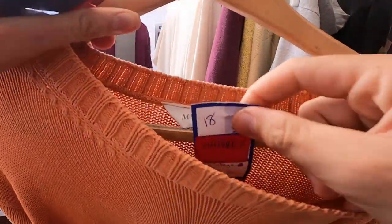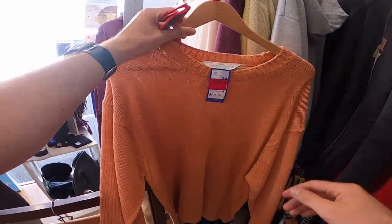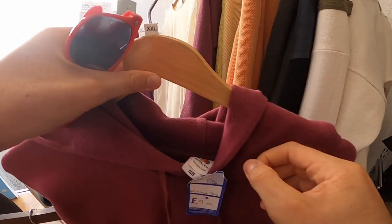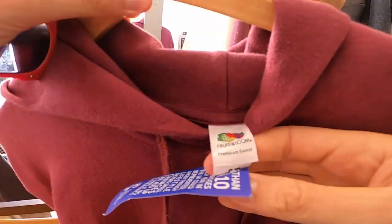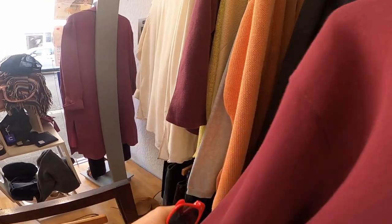Oh, again, case in point. Look, Marks and Spencer St. Michael. It is in every charity shop. And they think it's something special. It isn't. They want £7.50 for it. And I think it's shrunk. But it gets worse. Are you ready? Any moment now. Here we go. Look, Fruit of the Loom. Is that vintage? Nope. Nowhere near. And they think it's 90s. They haven't got a clue in here.